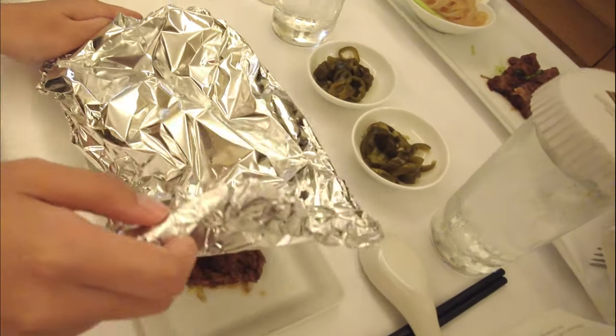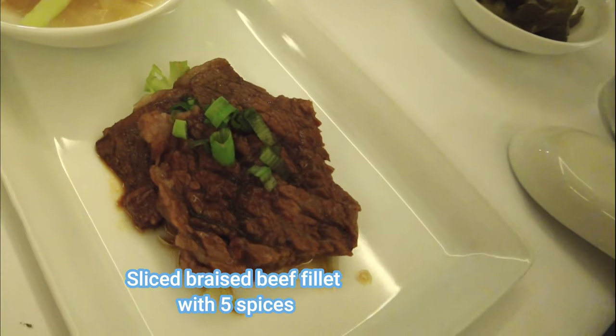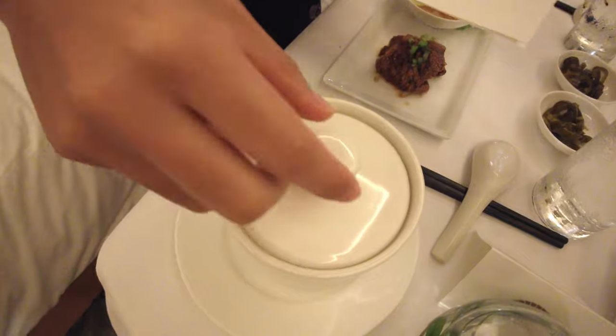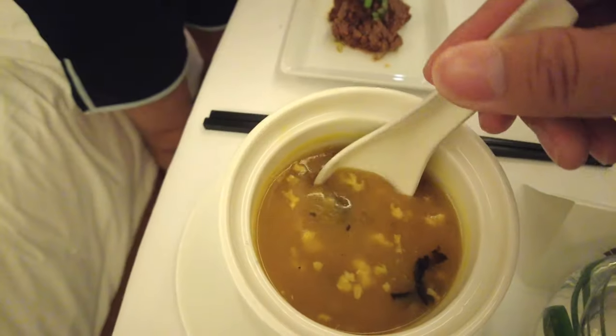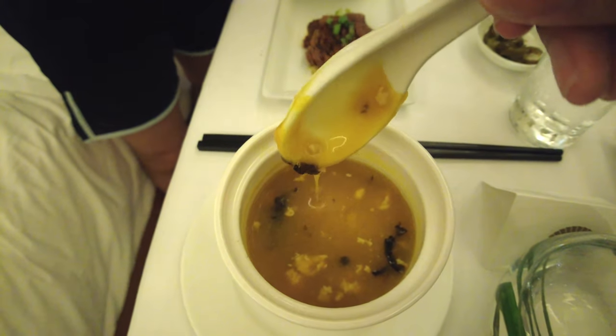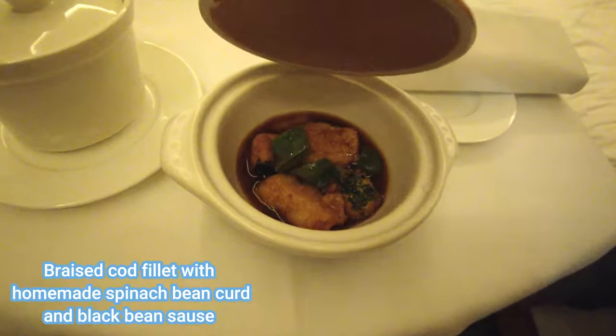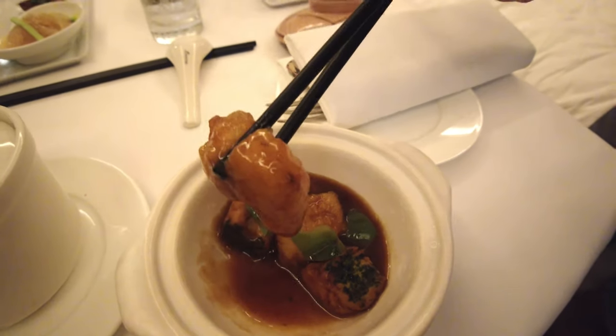And now we are going to have the first course, which is the jellyfish with cucumber, sliced braised beef fillet with 5 spices. So the second course is the golden pumpkin soup with corn cream and diced chicken over here. For the third course, we got braised cod fillet and homemade spinach beancurd in black bean sauce.